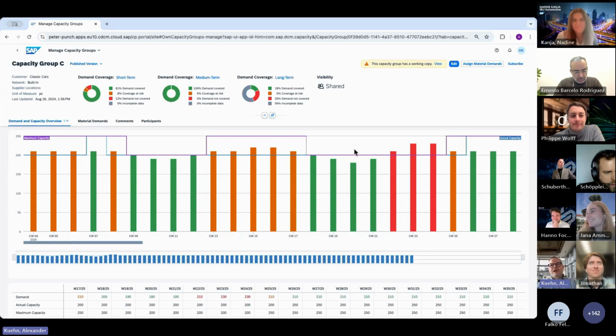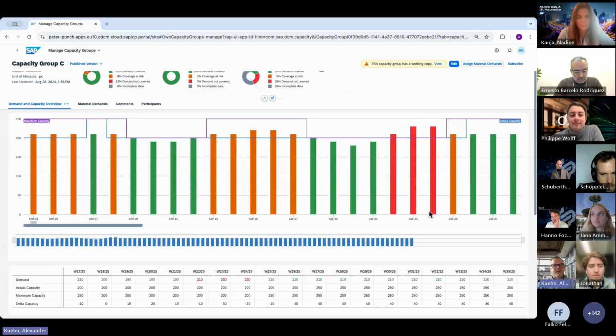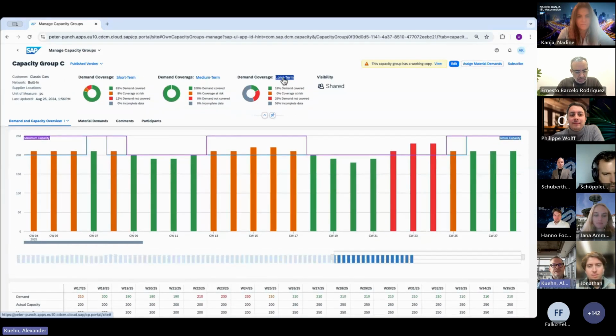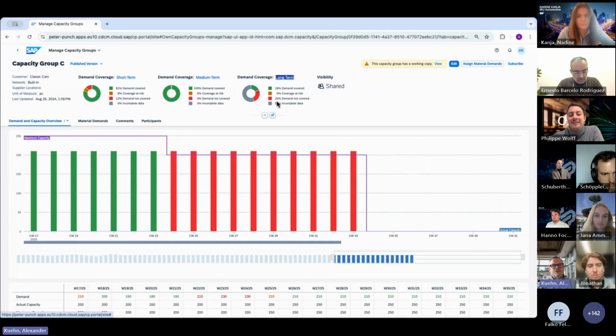I'm hurrying up. You see that exact situation I was talking about, bars with different colors, with different meanings that are standardized. We can jump directly into the Catena-X terms. So long-term, medium-term, short-term horizons. You can see in those bar charts that, for example, in that long-term chart something is missing. There's incomplete data, so no demands are available for a specific point in time.